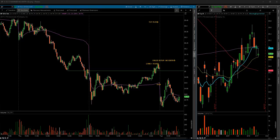A review from April 18th. First up, I'll have the setups that did not actually trigger. BP, as you can see, gapped down well below the level, took out the low of the hammer, and after that point was no longer interested.